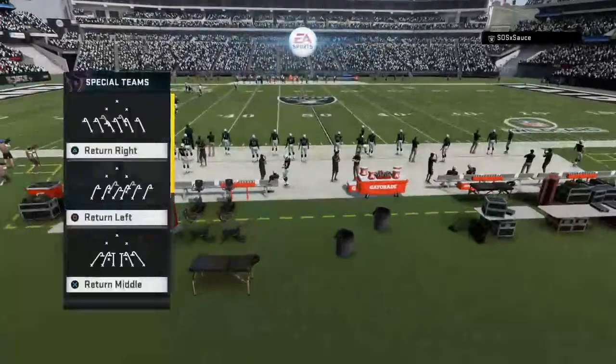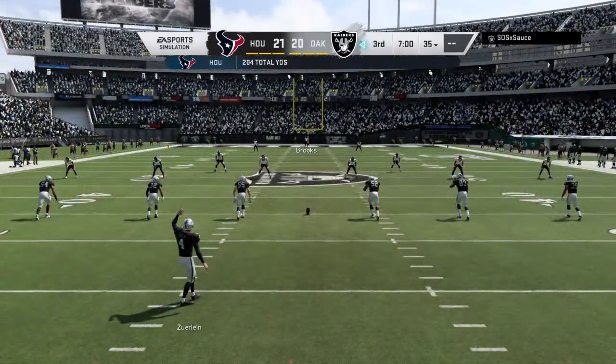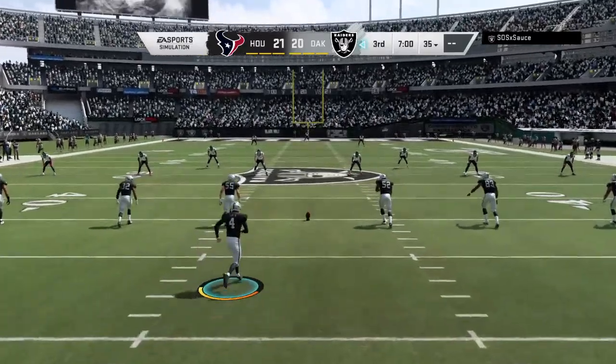So we're at halftime of this AFC wildcard matchup. We'll send you back over to Orlando with our EA Sports halftime report, here's Jonathan Coachman.